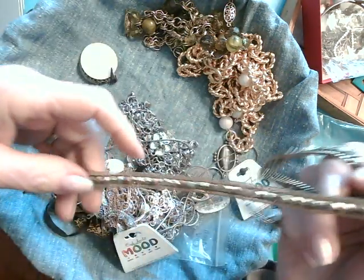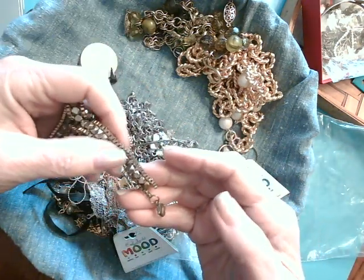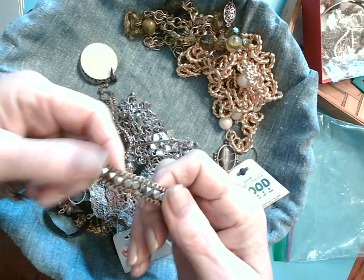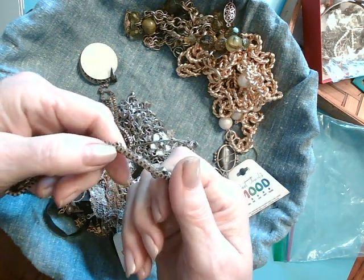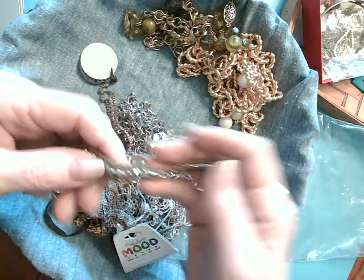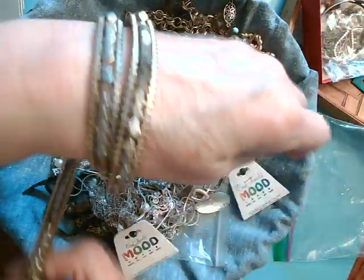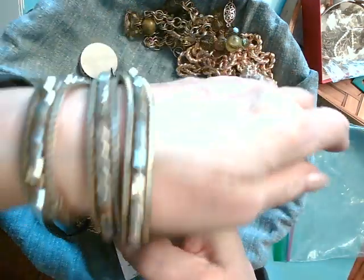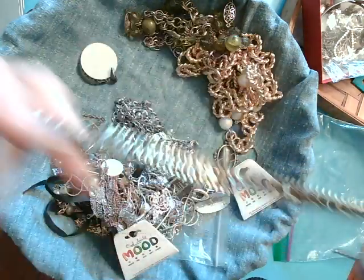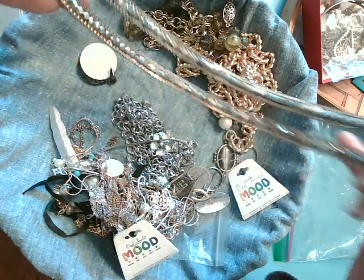Ooh, here is... Well, this is heavy. And it's broken. I don't think this is person made, but it's like this funny little square link chain on the side, and then it's got these metal beads in the middle. So although it's a wrap, obviously, I can take the beads out, and maybe, who knows, maybe it was actually supposed to be a necklace.